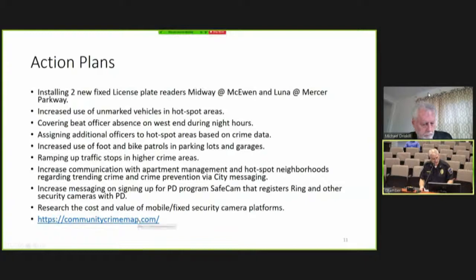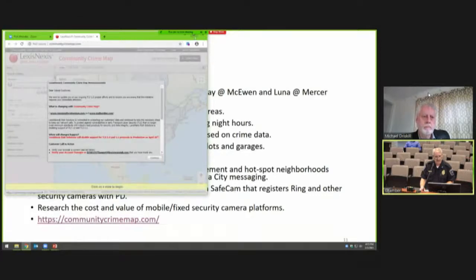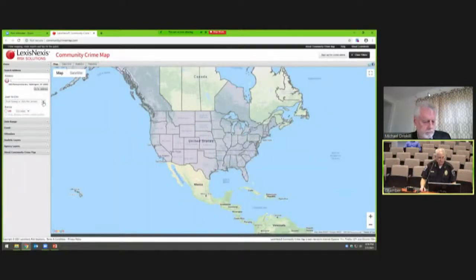This next thing I want to show you to wrap up is on our city website. It's on the PD page, under PD, online reports, and then you click on view map of offenses. This is a program that allows any citizen, anybody, anytime to look at what's going on in their neighborhood. You can go through here and all you have to do is find Farmers Branch.